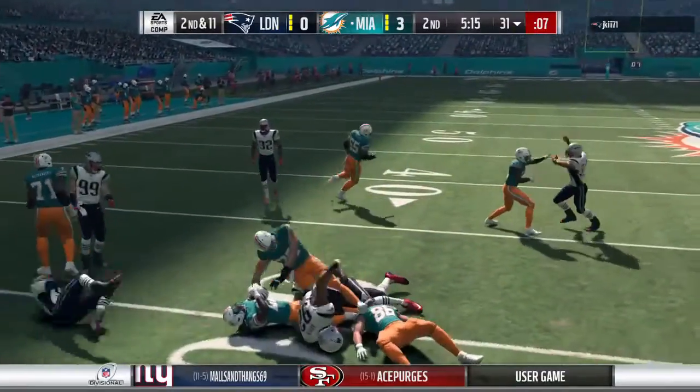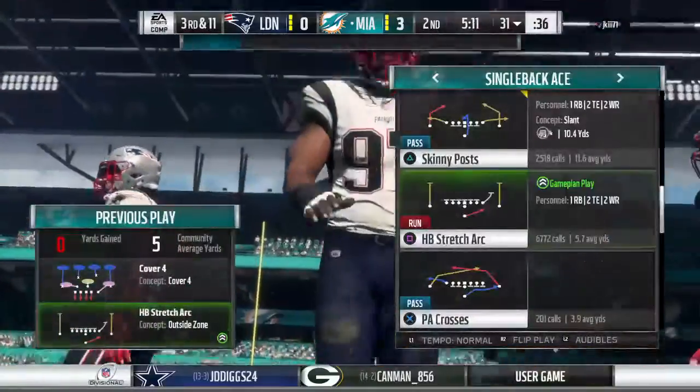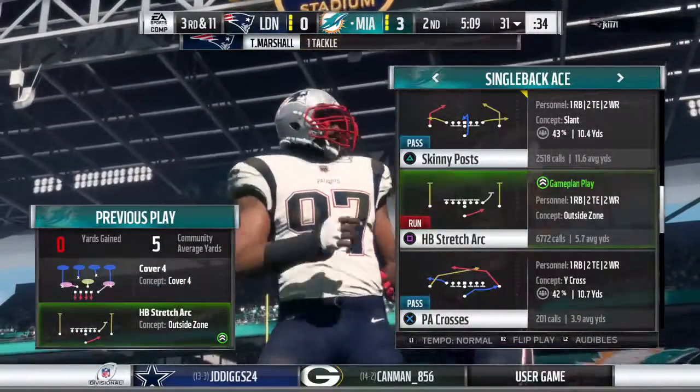Here's a carry heading left. And this one also slow in developing as he's maybe getting back here to the line of scrimmage, but not much more than that.